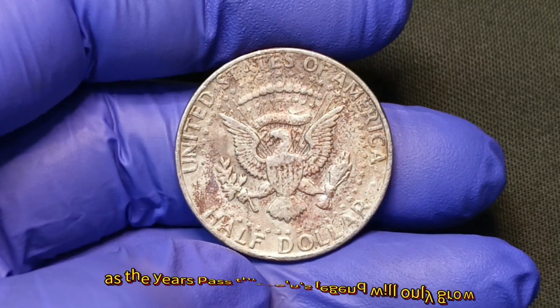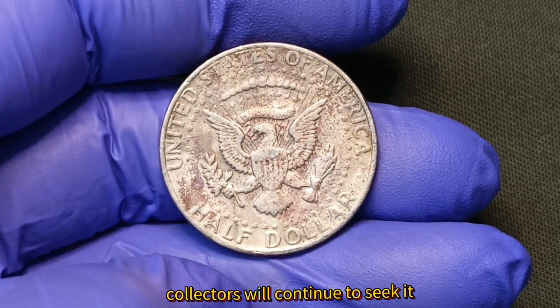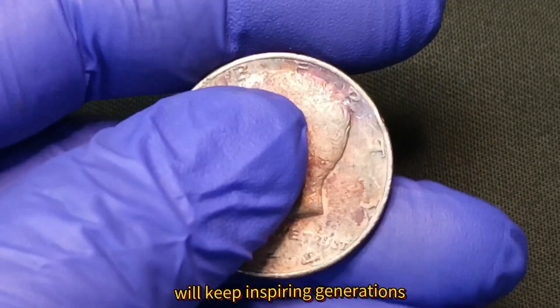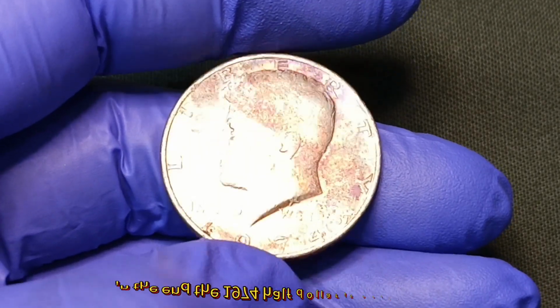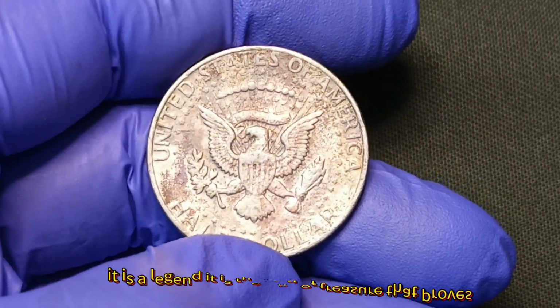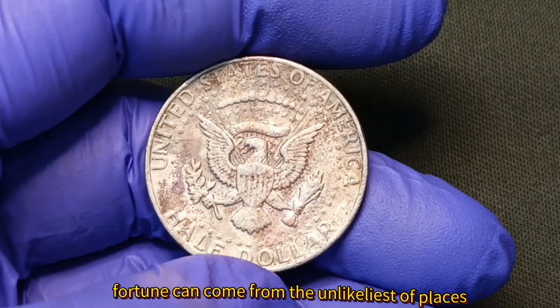As the years pass, this coin's legend will only grow. Collectors will continue to seek it, prices will climb, and the dream of finding one will keep inspiring generations. It is a modern-day treasure hunt, and the prize is nothing short of life-changing wealth. In the end, the 1974 half-dollar is not just a coin, it is a legend. It is the kind of treasure that proves fortune can come from the unlikeliest of places.